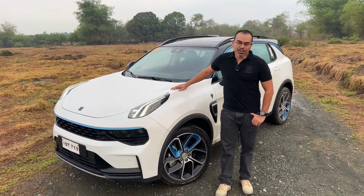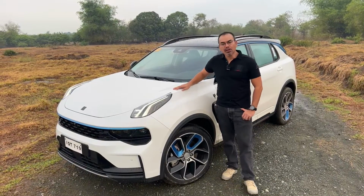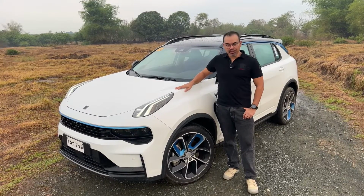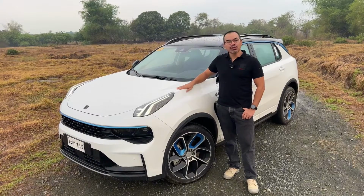But if you like what you see and you want a nice, well-built car that will get you very far on a single tank of gas, we highly recommend that you check out this car, the Lynk Co 01.